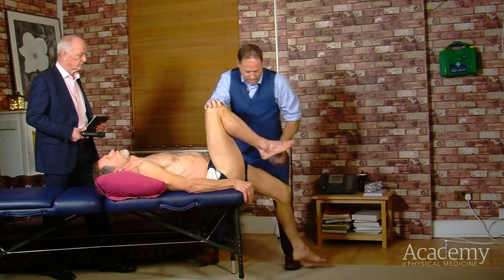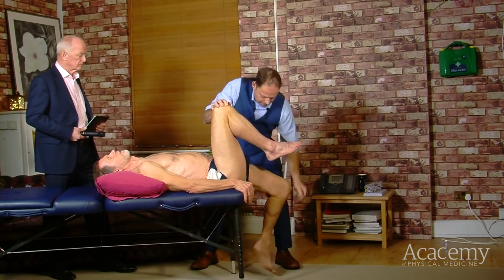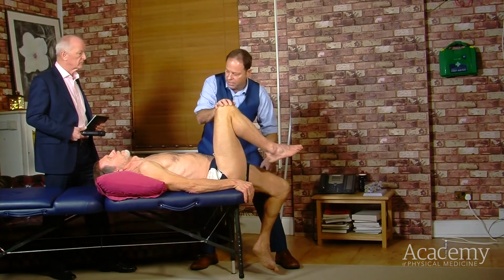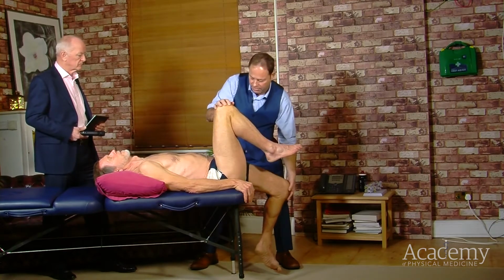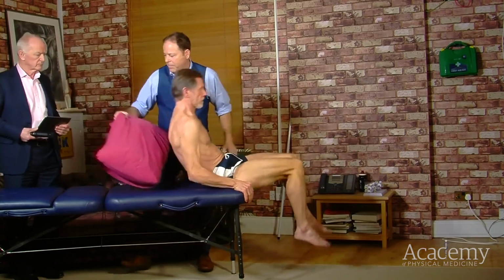Same on this one. And on this one, the hip flexor actually isn't too tight. If you bend the knee, it's not as tight as the other side. There is a little bit of lateral shift, so there's probably a little bit of tightness down the iliotibial band on this side.